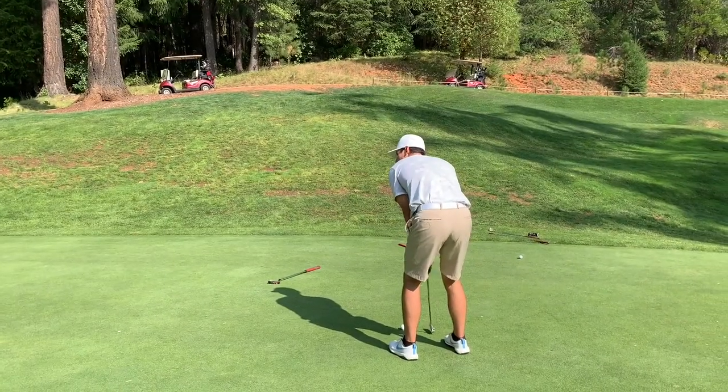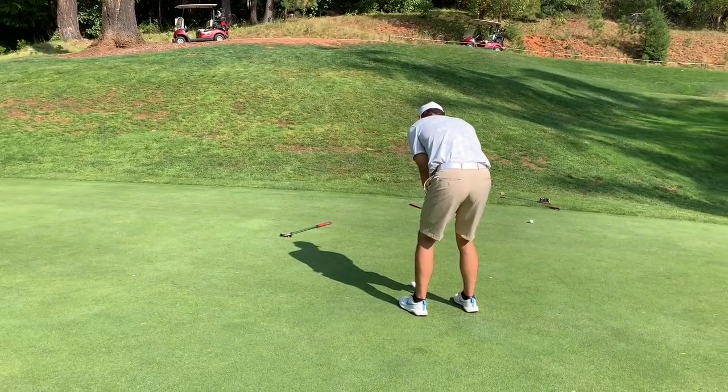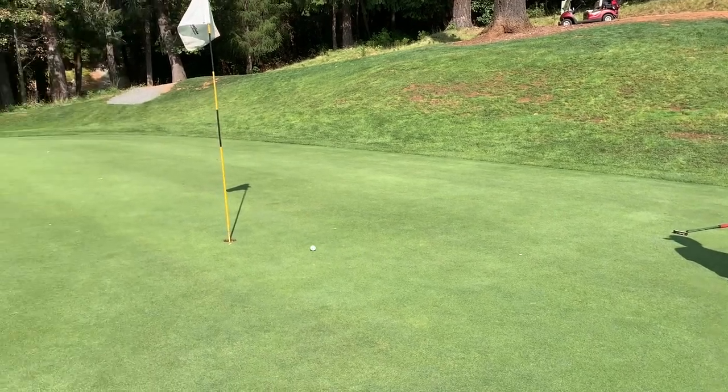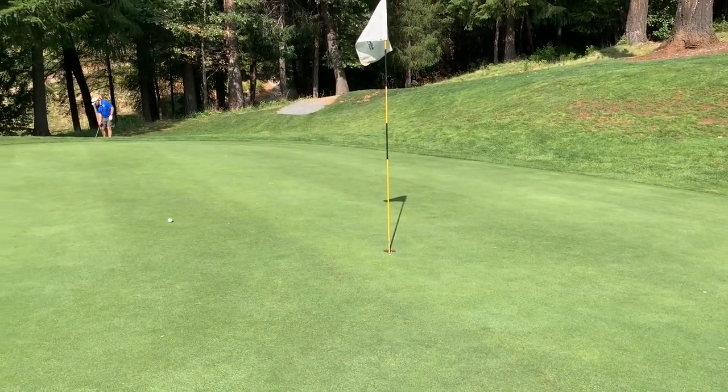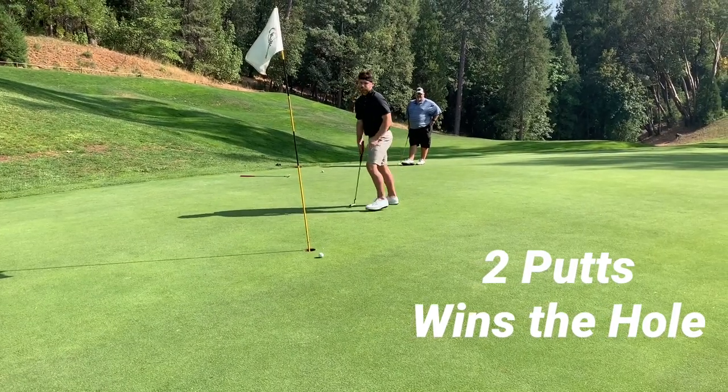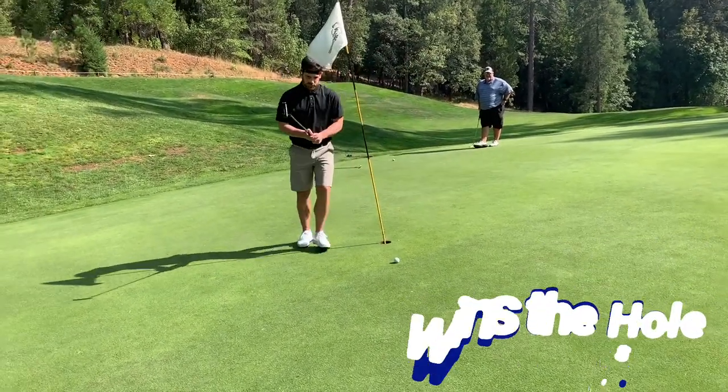All right, here's Ryan's par putt. See if he can get this one in. Oh, he smoked it. All righty.